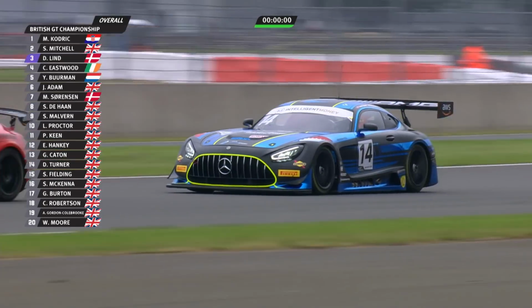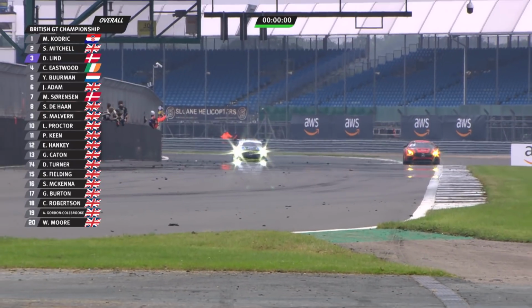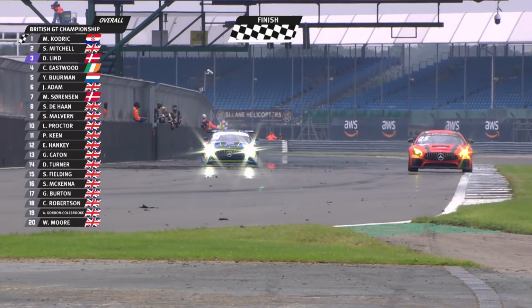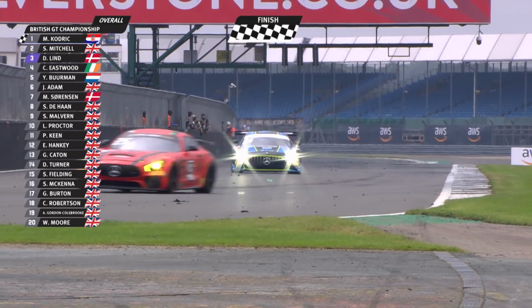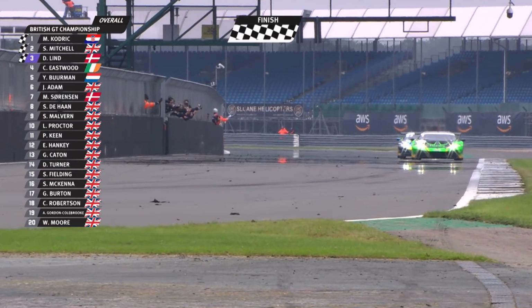It's their first time racing the Mercedes. They've dominated the weekend, fastest in qualifying comfortably, and they win the Silverstone 500, round number 2 of the Intelligent Money British GT Championship. Now, who will be second? It should be Sandy Mitchell, I think. Yes, it is. Sandy Mitchell does hang on from Dennis Lind.